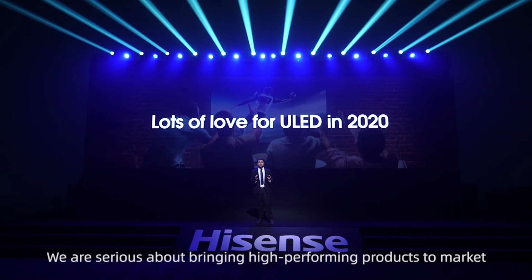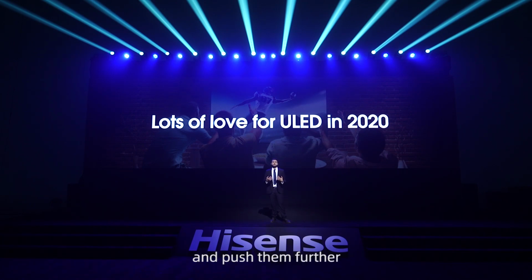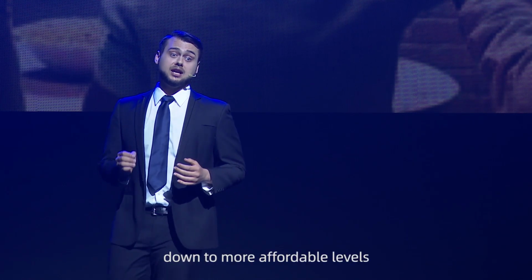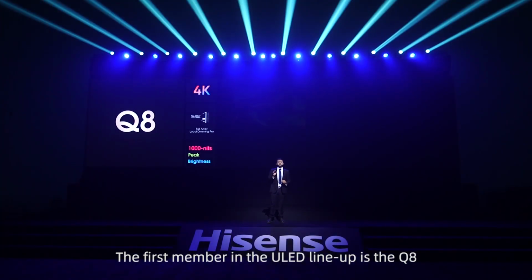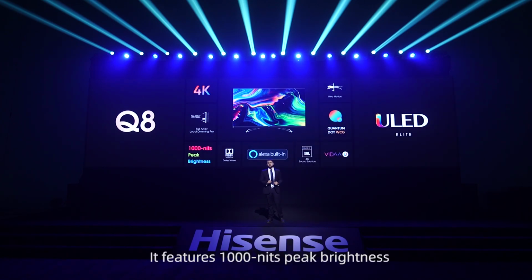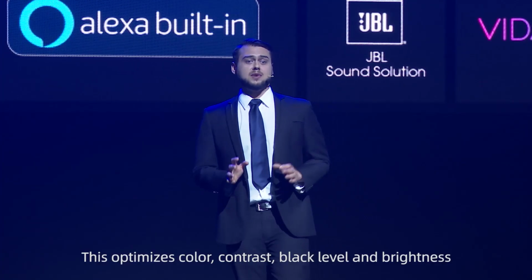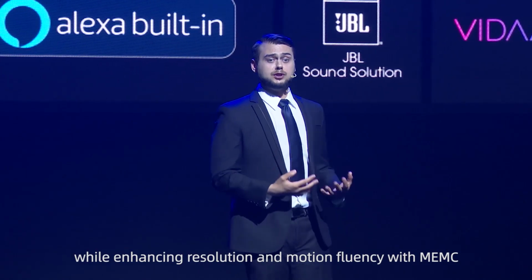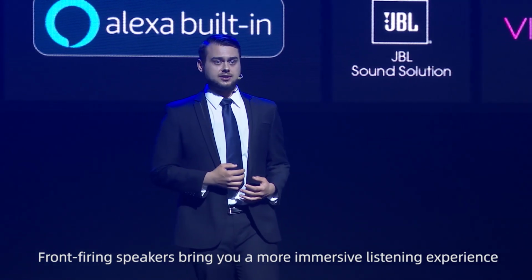We are serious about bringing high-performing products to market and continue to challenge ourselves to build upon our successes and push them further. This year, we took pride in bringing more and more premium features down to more affordable levels so more people around the world can enjoy these benefits in picture experience. First member in the ULED lineup is the Q8. It features 1,000 nit peak brightness, 100 plus local dimming zones, and quantum dot color. This optimizes color, contrast, black level, and brightness while enhancing resolution and motion fluency with MEMC. Front-firing speakers bring you a more immersive listening experience.